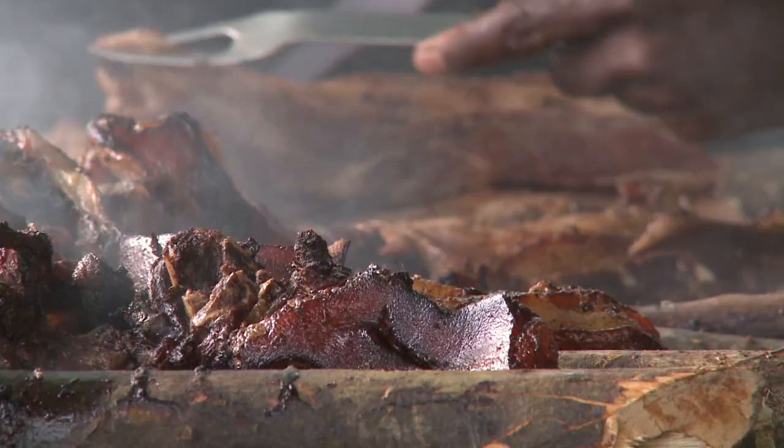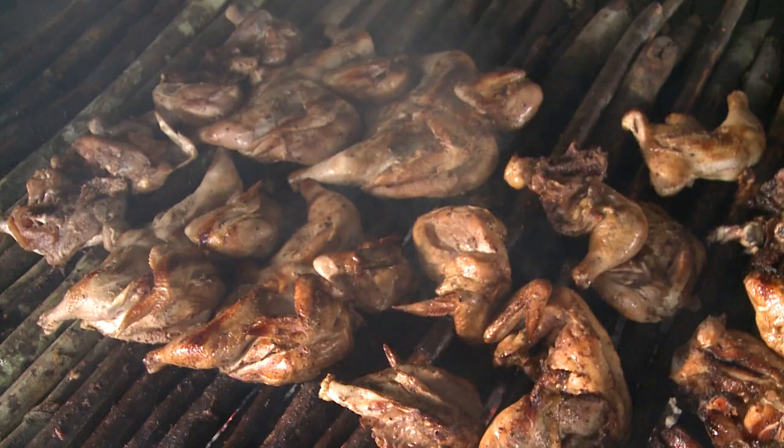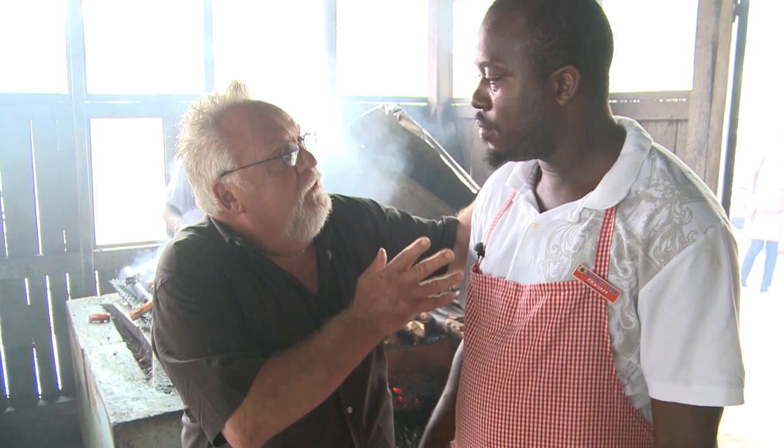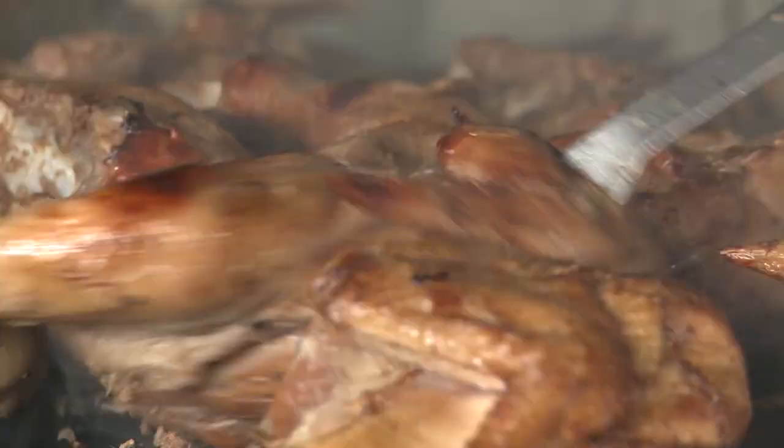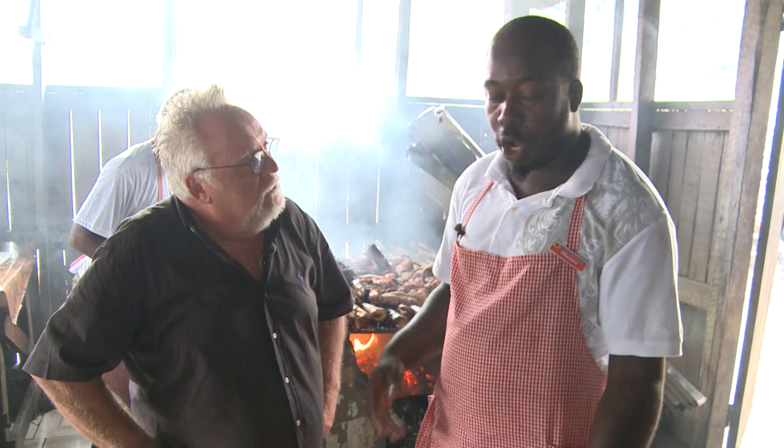Most people don't realize cooking curry is a very sensitive procedure. It's not about heat, it's all about flavor. Nice to meet you. Nice to meet you too. You know, I'm a big connoisseur of curry, and you make the best curry of Jamaica. What is your secret? Well, our secret is a simple all natural seasoning, and we put it down to marinate for a couple of hours before we put it on the grill.